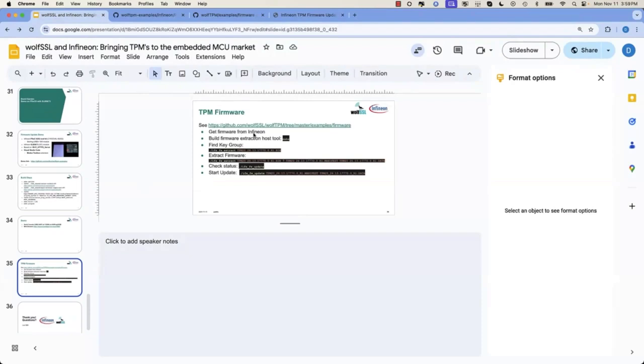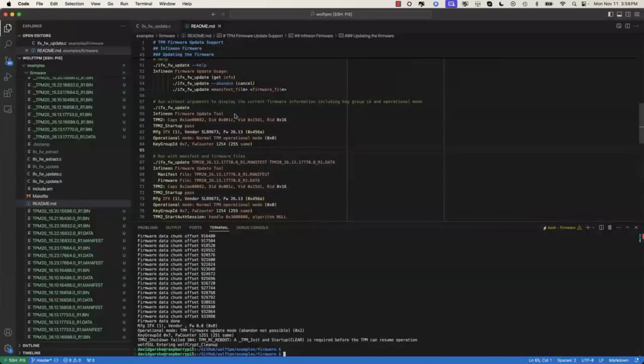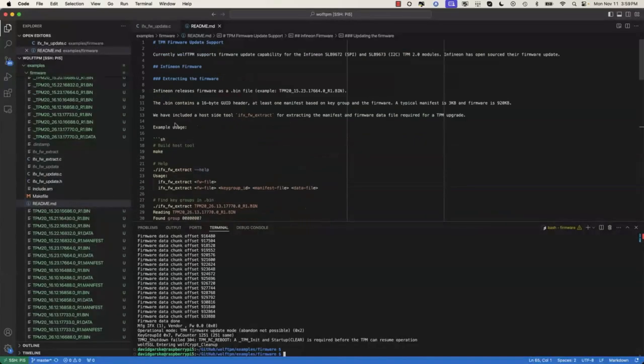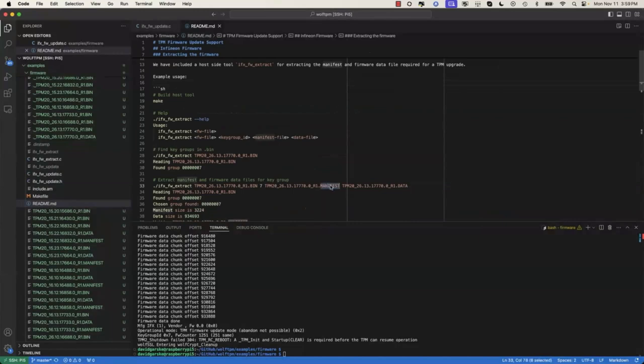The firmware images are available from Infineon at myicp.infineon.com. There are a couple of things that you need to know. So we'll go over to the README. The first thing is, when you get a firmware image file from Infineon, it is a single bin file, and it contains two files. One is a manifest, which is the XMSS signature, and then the other is the encrypted firmware. The manifest is about 3 kilobytes, and the firmware is about 900-some kilobytes.